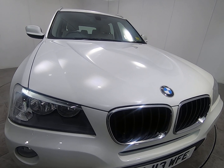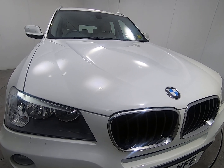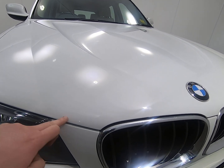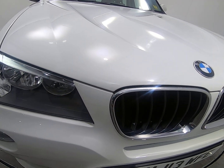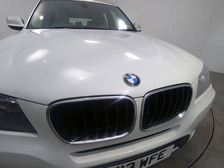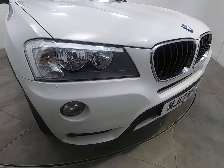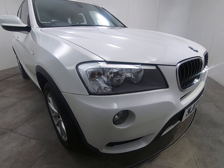Just starting with the front of the car, I'll get as close as I can so you can see there's no stone chips of any note. As I get very close to the edge of the bonnet, front of the bumper, really am struggling to see any stone chips. That is the case all the way along the front of the car. Certainly no scuffs or marks to any of the bumper corners.